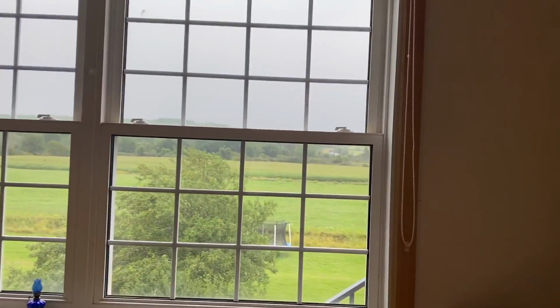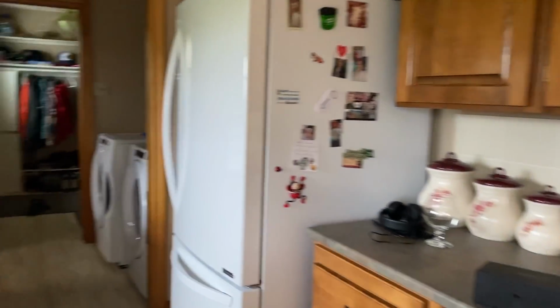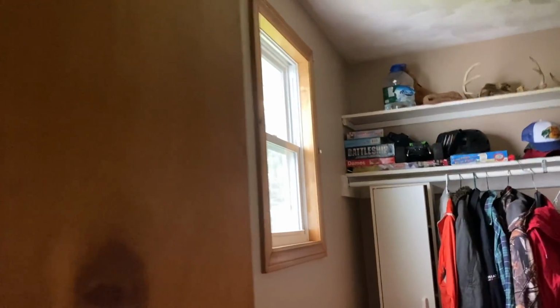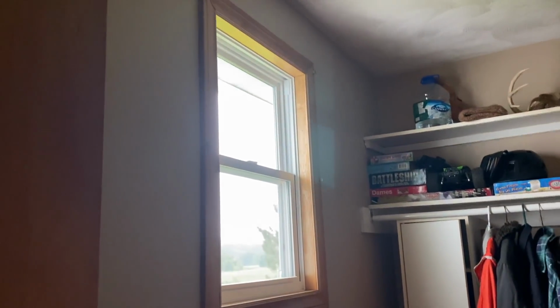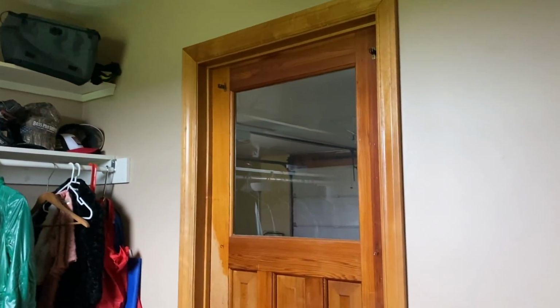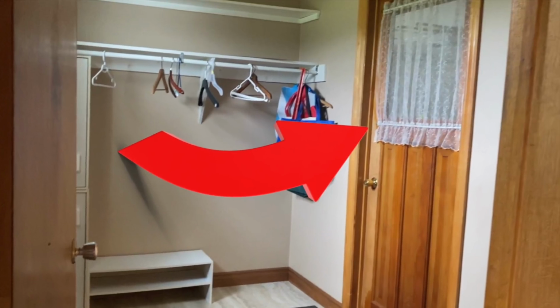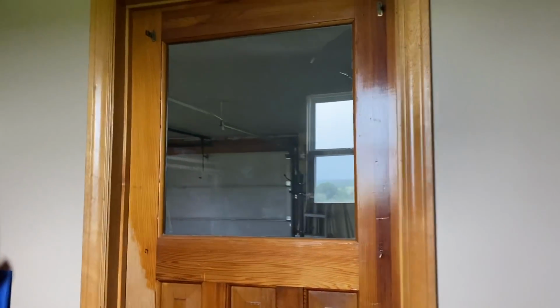Oh, and I built that trampoline out back for Sam. There's her trampoline. She loves that. So down here in the mud room, there was that little half piece of curtain at the very top here. I took it down, and then another middle piece one there. It was the strangest thing, but I didn't like it and it looked super dated. So I took them down. And on this door into the garage, there was a really dated looking curtain there, and I took it down. Because that just looks into the garage, so it doesn't matter at all.